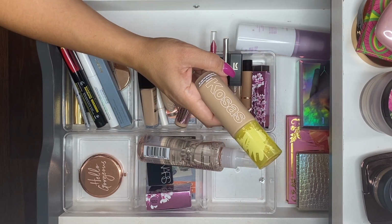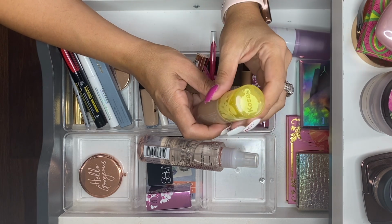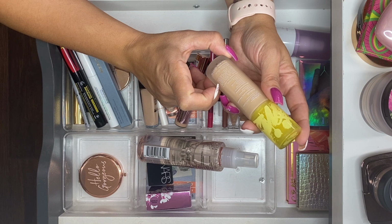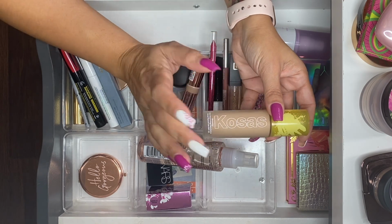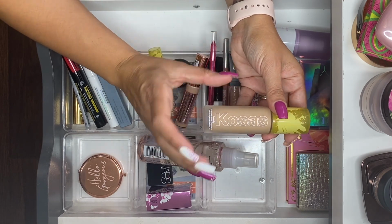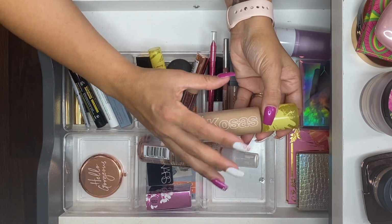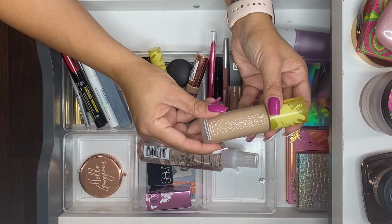This is the Cosas Revealer Skin Improving Foundation. I have the shade 200, light medium neutral 200. A really, really good one. It's not as deep as I thought it was gonna be. So like when my tan started fading, I still could use this one.